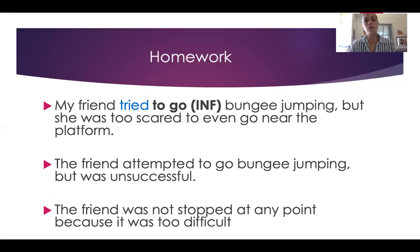"My friend tried to go bungee jumping, but she was too scared to even go near the platform." Again, try is kind of a tricky one. This means the friend attempted to go bungee jumping but was unsuccessful. It was not too difficult, but I feel like it kind of falls under the category of being difficult because she was scared. But here it's really meaning that she didn't try to do it.